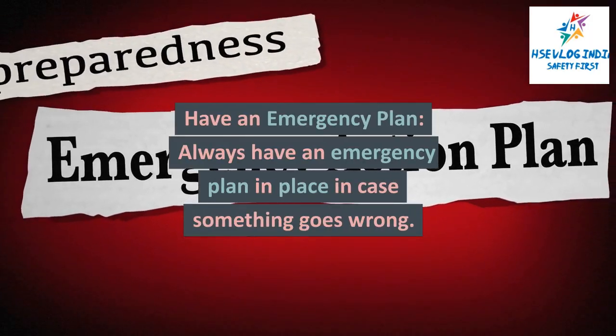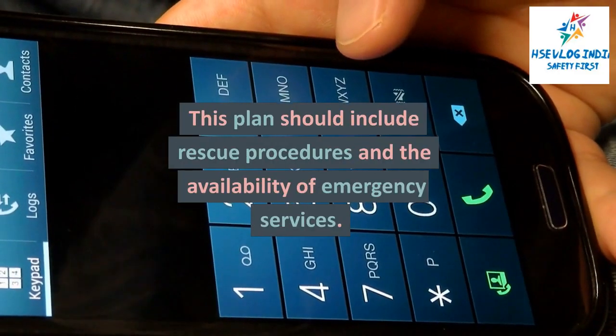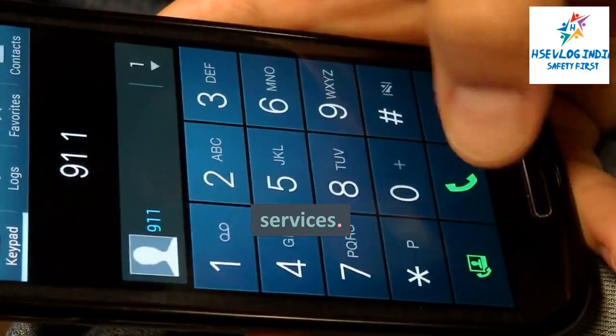Have an emergency plan. Always have an emergency plan in place in case something goes wrong. This plan should include rescue procedures and the availability of emergency services.